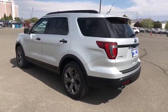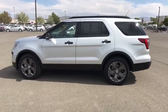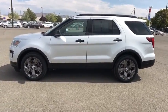keyless start, cruise control. If affordable style and reliability are what you're looking for, this vehicle couldn't be more perfect. Drive it today.